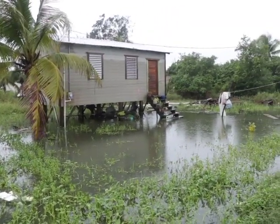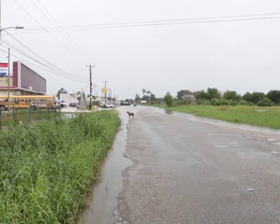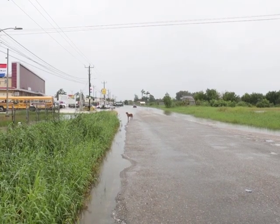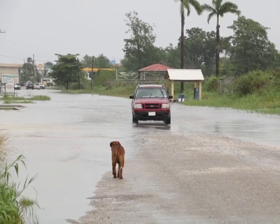I've noticed the Vista del Mar area, which is close to the sea, the water has risen in that area. Falcon Street area, the Mitchell Estate area, Los Lagos area, the north side of Los Lagos is flooded. And also we have the highway basically from the Shell gas station to the BDF Airport Camp Junction Road. It's completely flooded. Residents are being advised to monitor the situation as it continues to evolve.